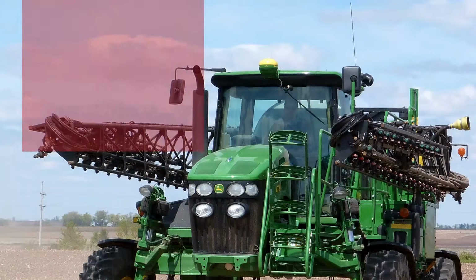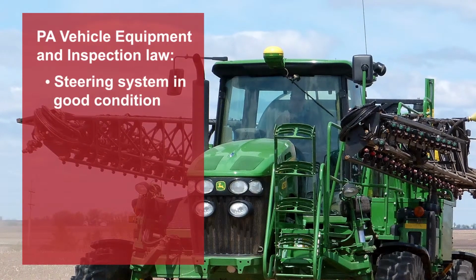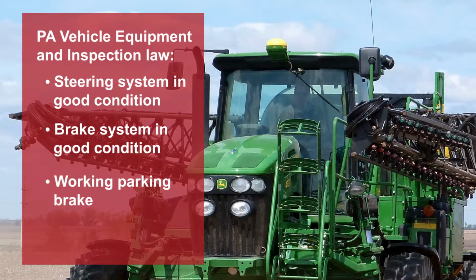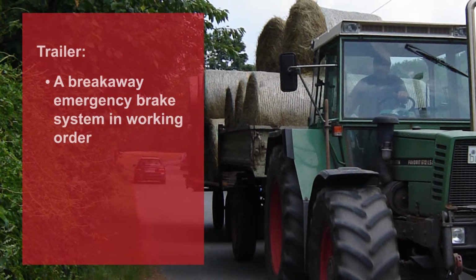use on the road. Pennsylvania Vehicle Equipment and Inspection Law states that farm equipment should have at least a steering system and brake system in good condition, as well as a working parking brake. Trailers should have a breakaway emergency brake system in working order. And any implement operated between sunset and sunrise or in reduced visibility must have at least a 2 headlamp system with hazard lights and reflectors on the rear and sides of the vehicle. In addition, the implement should always have and operate hazard light signals when traveling on roads. This helps gain the attention of other vehicles on the road.